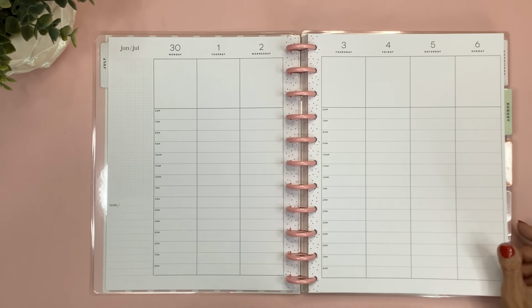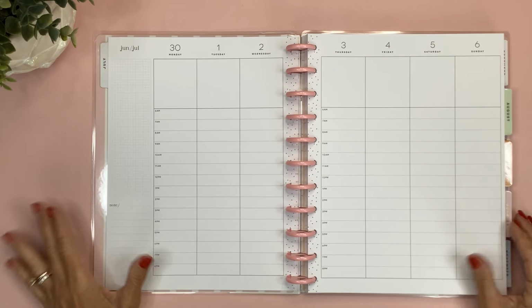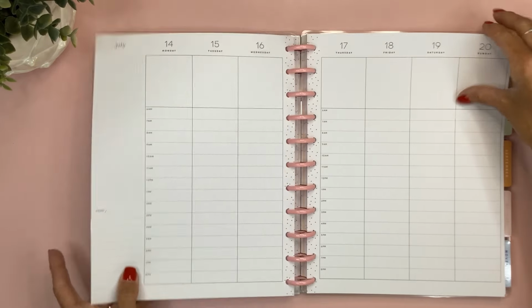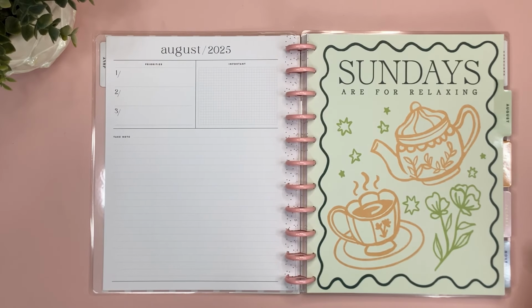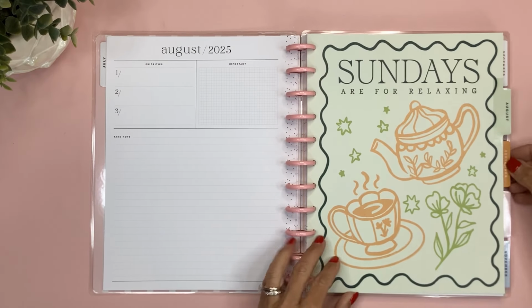And you could definitely use this and not use it as hourly, just kind of make it decorative and use it kind of like you would a vertical. But I love this layout. So all the weeks look like that, and of course all the currently sheets and the monthly layout. So the dividers are going to be just the same, but I'll just flip through.